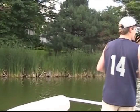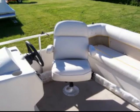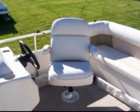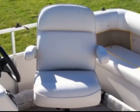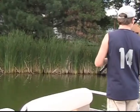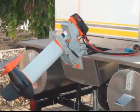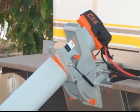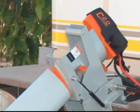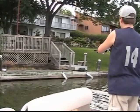Today we're using a Logoboat's pontoon. It's an 18-footer, and it's one of the deluxe cruise models. As you see, it's got cruise seats in it rather than fishing seats, but it still works really good for fishing. We're running a Torquedo motor. The Torquedo 6 horsepower has a speed control in it that allows you to get right down there and go real slow so you can work the shore. As you see how we're moving along.